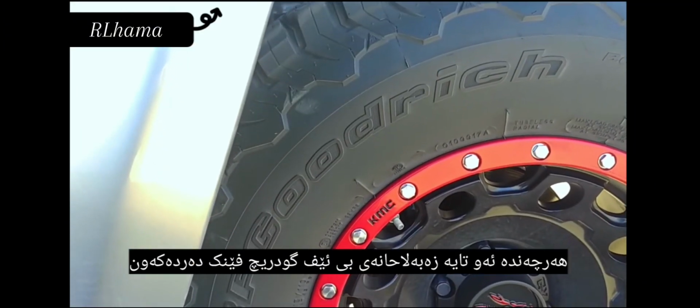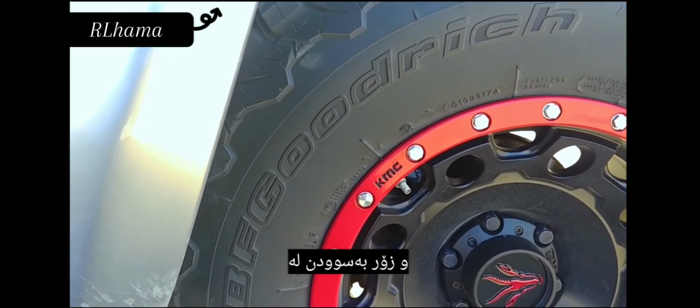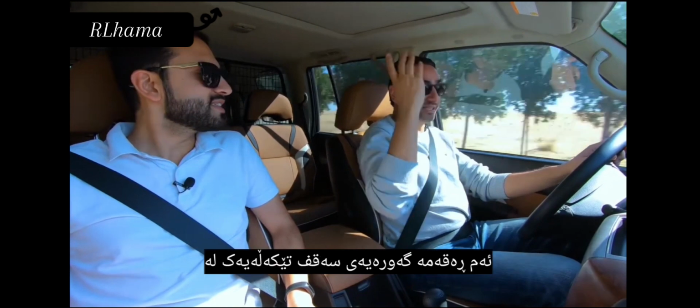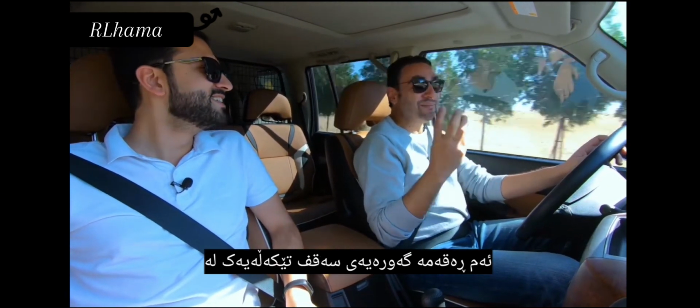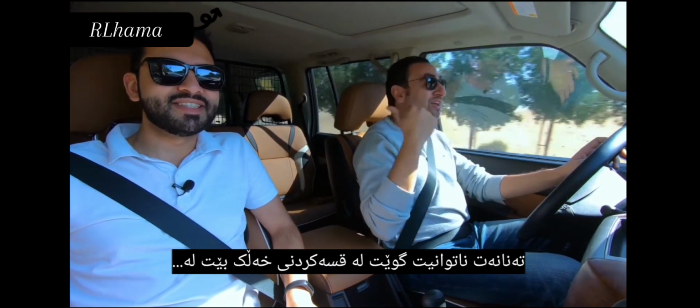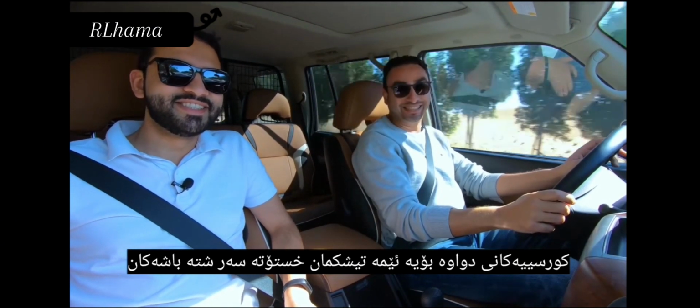Lastly, although those huge BF Goodrich tires look cool and they're very useful off-road, the combination of them and this big roof rack generate a mix of wind and road noise that is so loud you can't even hear people talking in the back seats.